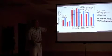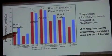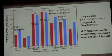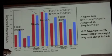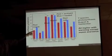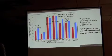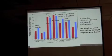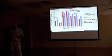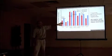It shows photosynthesis, which we measure with a fancy high-tech chamber on leaves. The blue are the heated plots, the red are ambient. And this is for August and September last year. Except for aspen and birch, all the species that we measured actually had higher photosynthesis when they were warm. So look at red maple, the blue bar higher than the red bar. Same with red oak. But the aspen and birch was slightly lower, the blue bar slightly lower than the red bar. And aspen and birch have higher rates of photosynthesis than the other species. That really isn't a good indication of their overall competitive ability. The relative shift in performance is what's important. This was in the wet time of year.